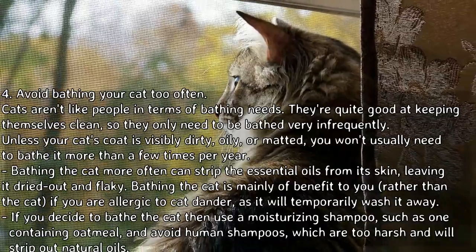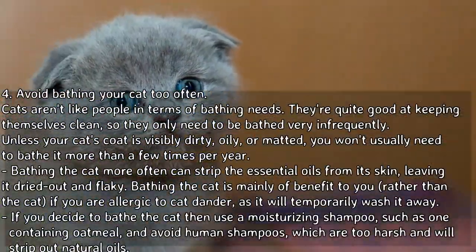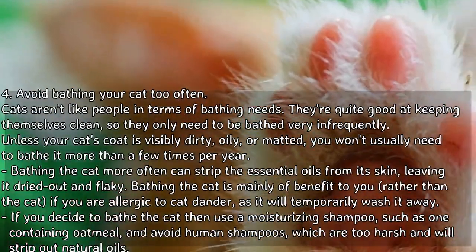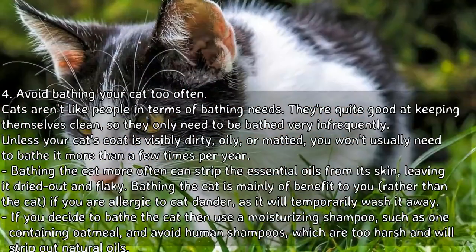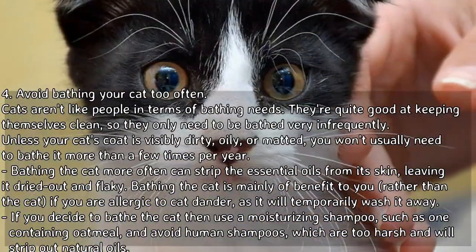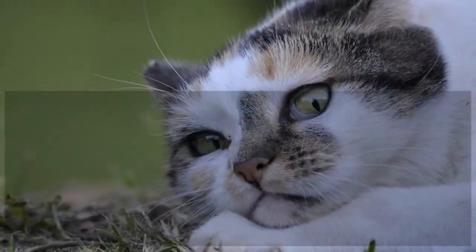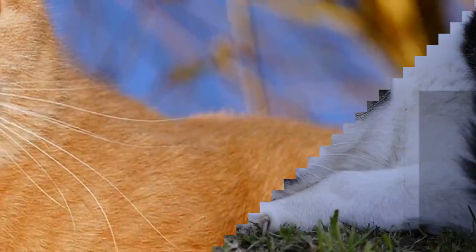few times per year. Bathing the cat more often can strip the essential oils from its skin, leaving it dried out and flaky. Bathing the cat is mainly of benefit to you, rather than the cat, if you are allergic to cat dander, as it will temporarily wash it away. If you decide to bathe the cat, then use a moisturizing shampoo, such as one containing oatmeal, and avoid human shampoos, which are too harsh and will strip out natural oils.